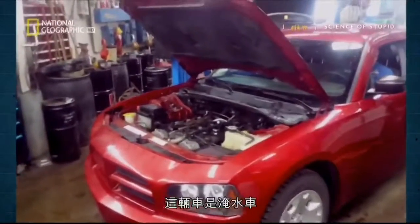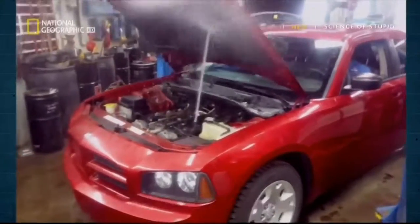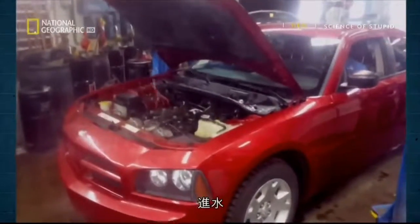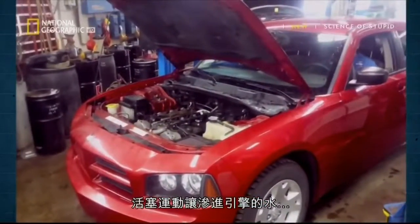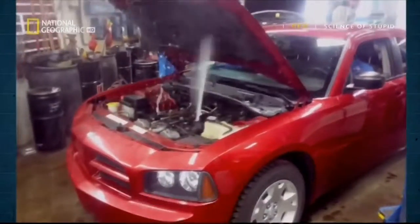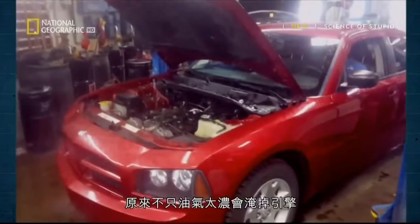This car was in a flood, so before you start it, you'll want to check that it's been properly drained. The movement of the pistons here puts the water that seeped into the engine under pressure. Oh, that's what they mean by a flooded engine.